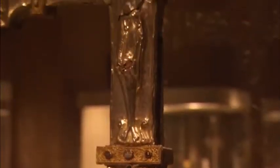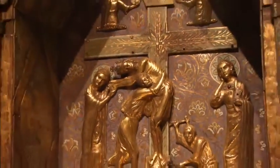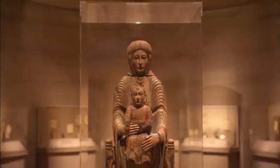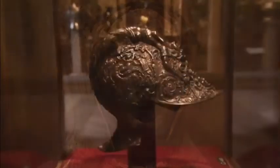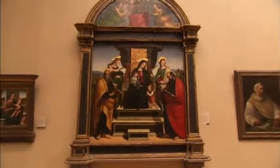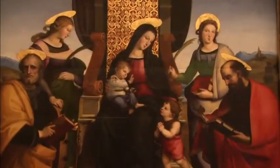Morgan. J.P. Morgan was an enormously cultivated man, passionate about works of art, passionate about history. Died, as people are fond to say, almost a pauper because he had invested almost his entire fortune in art. He himself collected whole collections. Morgan couldn't resist incredible finds. This majestic Romanesque wooden sculpture of the Virgin and Child, a 16th century Milanese parade helmet, and this important work by Raphael, painted in the early 1500s when the artist was barely 20.